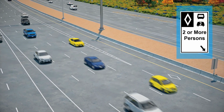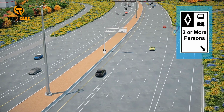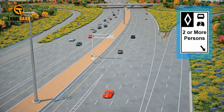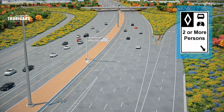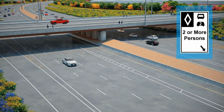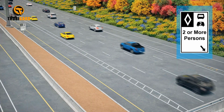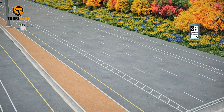Restricted lanes, or high occupancy vehicle or HOV lanes, are reserved for certain vehicles at certain times of the day or on certain days. They are often marked with a diamond marker and a striped buffer to separate the lane from other lanes. Check the signs to determine if you're allowed to use the restricted lane before entering.